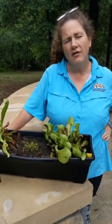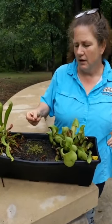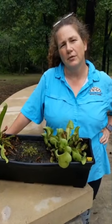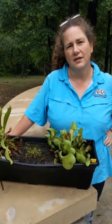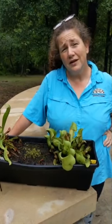And we also have butterworts in Alabama. Butterworts have a waxy coating on the bottom of the leaves, and they put out a very pretty flower, but that coating will also trap the insect like the sundews. So those are the carnivorous plants that we talk about here in Alabama.